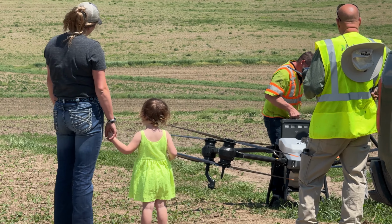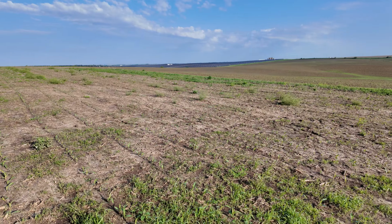operations. A decade ago, we actually struggled to get the airplane to come out and do any of our fungicide, whereas nowadays we can have the drone out here in pretty quick time and we can get our fungicide on pretty quick. Overall, we're pretty happy with the results that we've seen using the drone sprayers so far, so I really do see us continuing to use them going into the future.